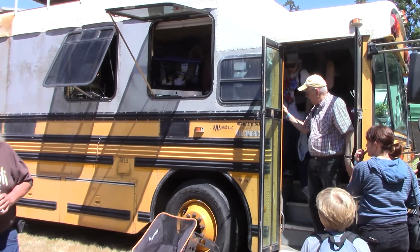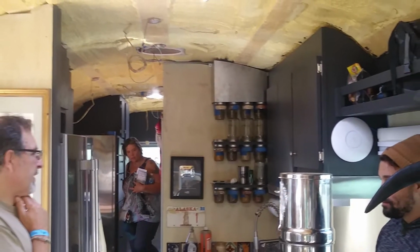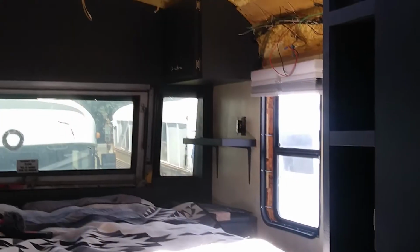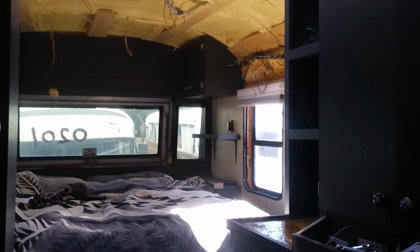He is also pretty well known, and as such, the bus was packed, but we did manage to get a couple of pics of the inside. It was interesting to be able to see the exposed spray foam insulation in the ceiling, and his bus is one of the few at the bus fair that was not completed. Although really, is any Skoolie ever completed?